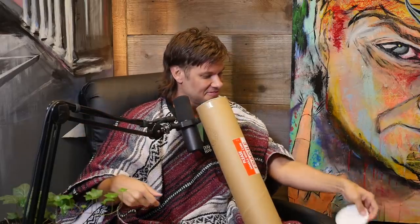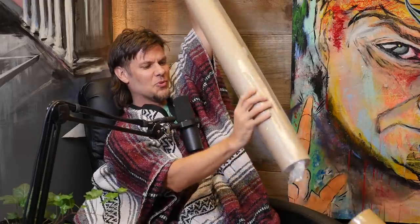All right, let's see what's in this thing. Here we go. And this is from Archive Print Company. Wow, this actually looks really nice. And literally this has been sitting through two anthrax challenges. It was blending in with the wall, and we forgot about it.